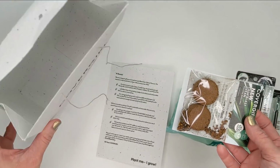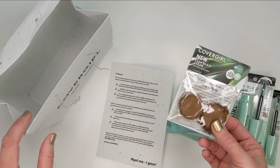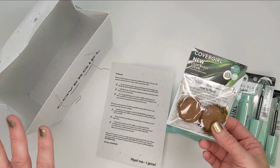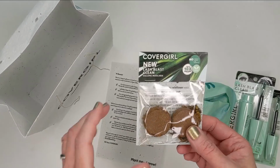I'm definitely going to plant it outside. I told my son about it and he got so excited. He's like, "Mom, we have to do that." So as soon as I'm sure the weather is going to be warm and the ground isn't going to freeze anymore, I'm definitely going to plant these. So probably in the next couple of weeks.